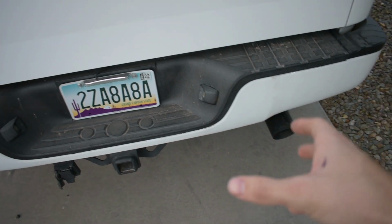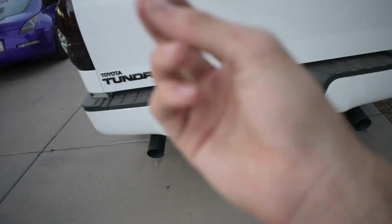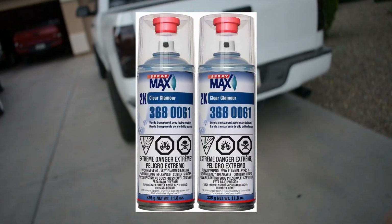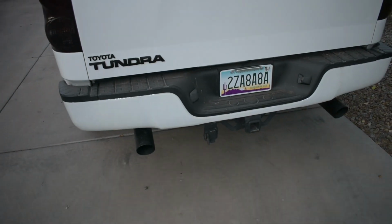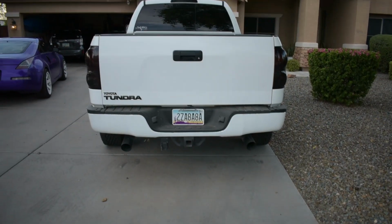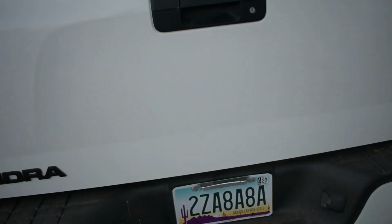If you guys do this with a Dupli-Color, I recommend using clear coat all the way around. There's this 2K clear that I'll show a picture of now. That stuff works amazing, works miracles for these cars. So yeah, rear bumper, just painted it from the factory color. I've been super happy with it. I think it gives the rear end more of a total look instead of that chrome just sticking out.